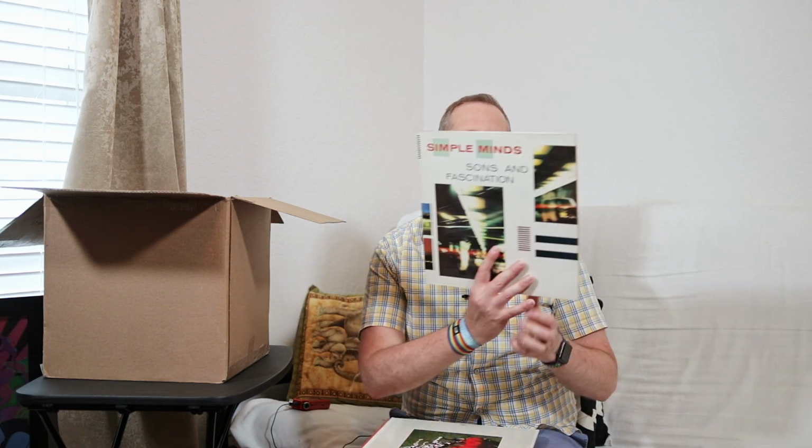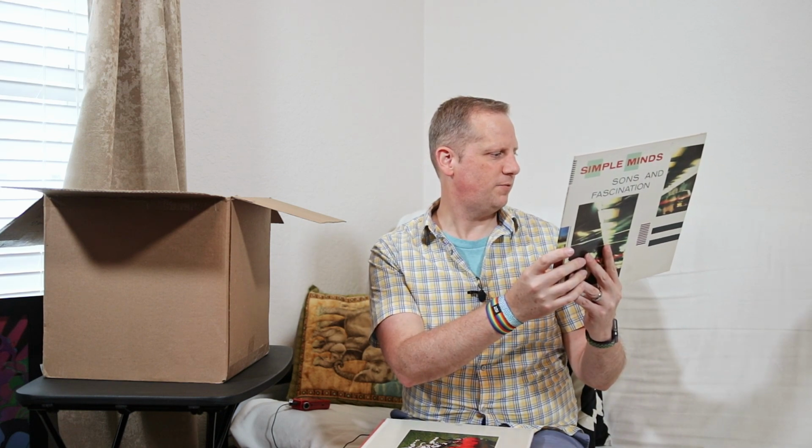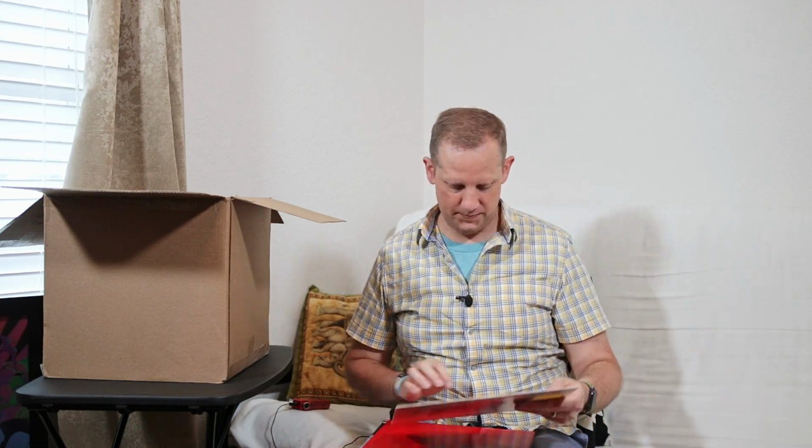Here's a cool one. Simple Minds with Sons and Fascination. A Simple Minds album I am not familiar with. This is a New Zealand pressing, so that's pretty cool. Got that at Smiley's Antique Mall.